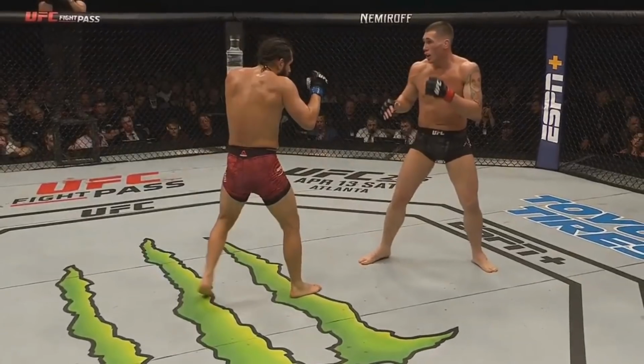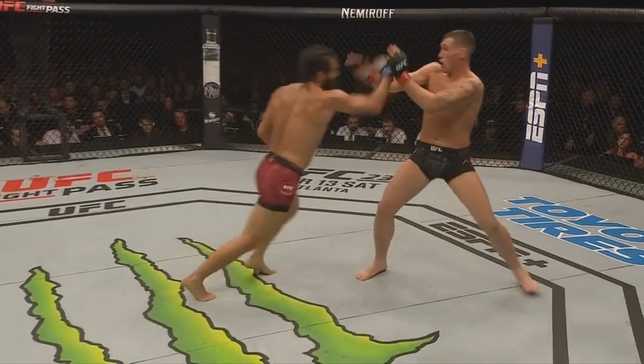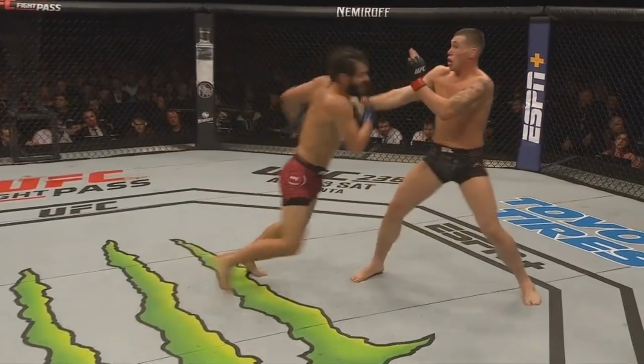So now Masvidal commits. He goes forward and throws his lead hand forward. And what is Darren Till's reaction? Right hand forward, left hand a little bit further back, and he's slightly leaning away. And he's hopping back with both feet. The exact same reaction he gave before. But what Masvidal is going for is that big left overhand. He's not throwing a jab. He's bringing down that long right hand of Till and creates a huge opening over the top.